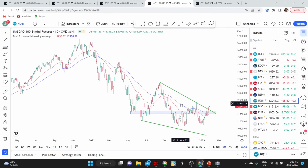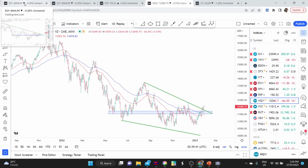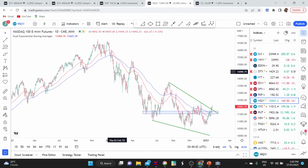And when you couple that with the inverse head and shoulders formation on the S&P 500, which I spoke about last week, so go back and look at that video if you're not aware of it, we also have a positive setup in the Dow and the Russell 2000. Again, I spoke about that last week. I think there's a real possibility that these markets are going to try and rally at least into the first quarter of this year.